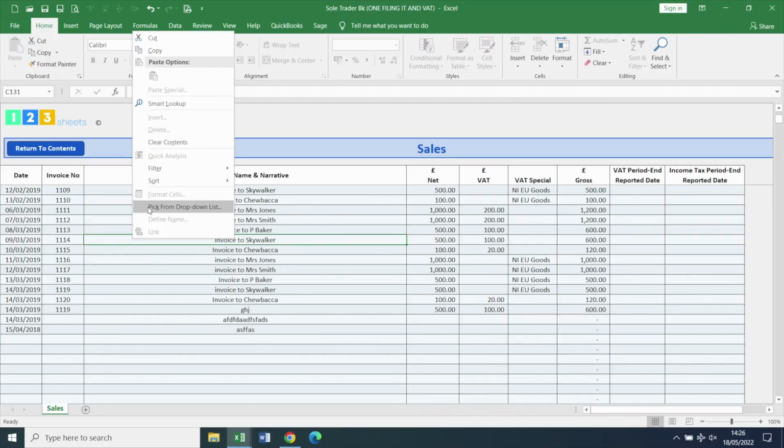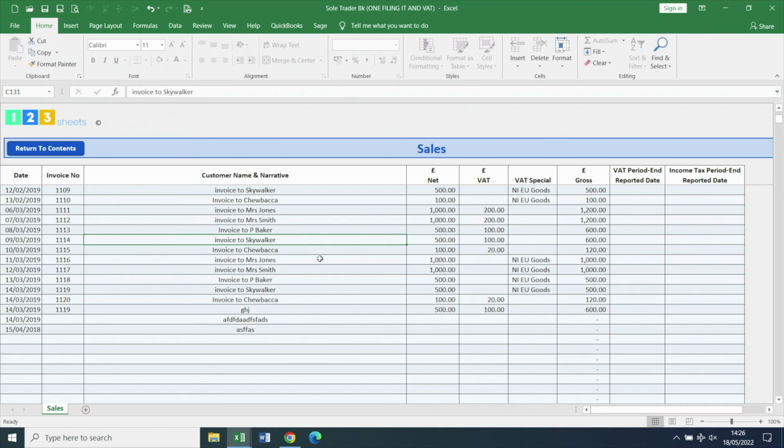If I just right click, you can see a lot of the features have been turned off. You can't insert, you can't delete anything. You may recall that in a spreadsheet, if you go to the corner, a little thing appears where you can drag and drop stuff and accidentally put something on top of something else, but this doesn't do that. There's no capability to accidentally pick something up and throw it on top of something else.